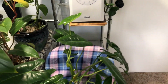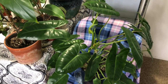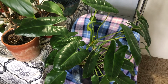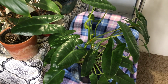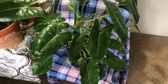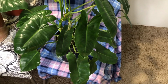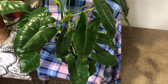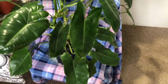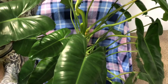I had to leave some of this weird lighting on. They're supposedly grow lights, but you would not be able to see in the back of this room. It would be kind of dark and dingy, and today is a snowy, rainy day, so that is why I have this really weird, like I said, kitchen tour interrogation lighting on. Here is one of my favorites, and this is my Philodendron Burle Marx.